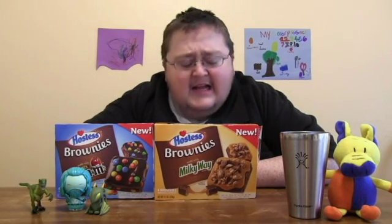I wouldn't be thrilled, I wouldn't be devastated to try either of these again, but they weren't what I kind of hoped they were. They were just kind of a little bit meh, especially this one. What this looked like when I opened it and what it looks like here on the cover could not be further from the truth, from each other. And so that is a little disappointing.